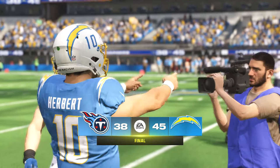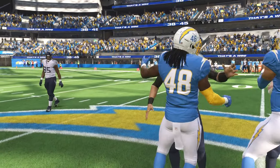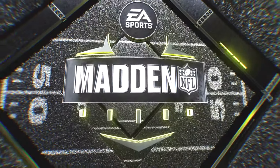Yeah, this was a game for the ages, wasn't it? 6 touchdown passes. He had this offense running to its absolute peak efficiency, and I tell you what, that's as good a game as you'll see at the quarterback position.